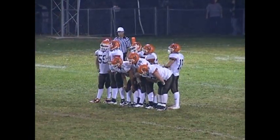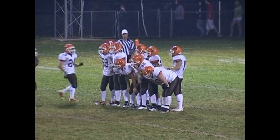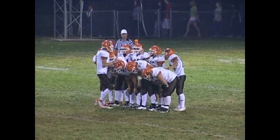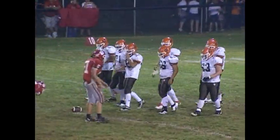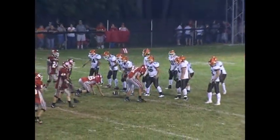Remember, we have a set of card keys. 3rd down and about 8 for Nelsonville-York. And we also have a camera. We're doing pretty good up here tonight, but if these are yours, you'd like to come up and pick them up, we'll be glad to give them to you.